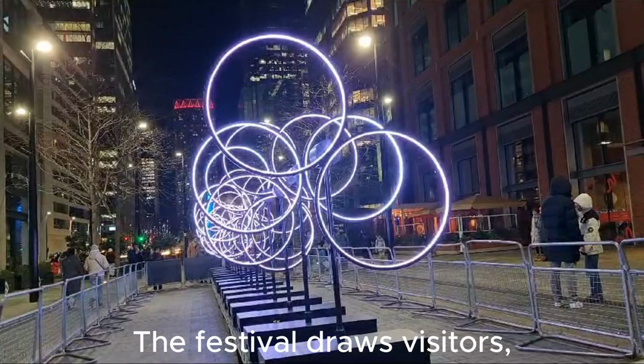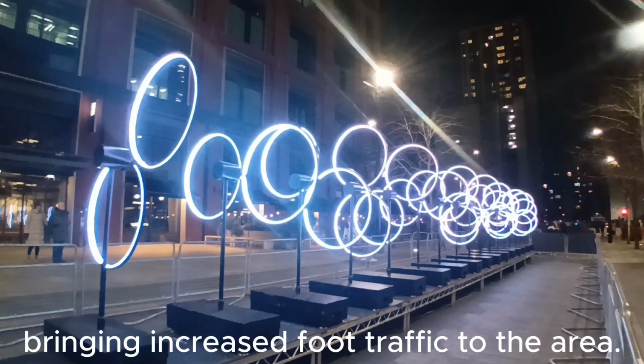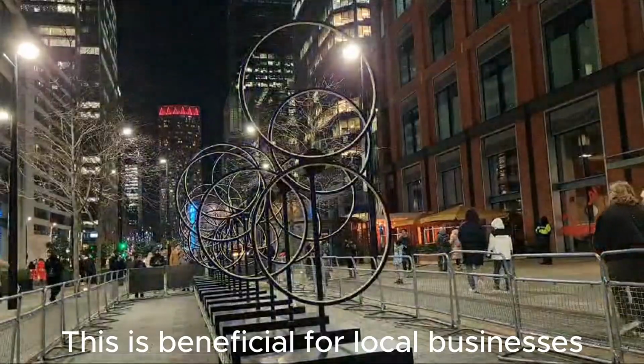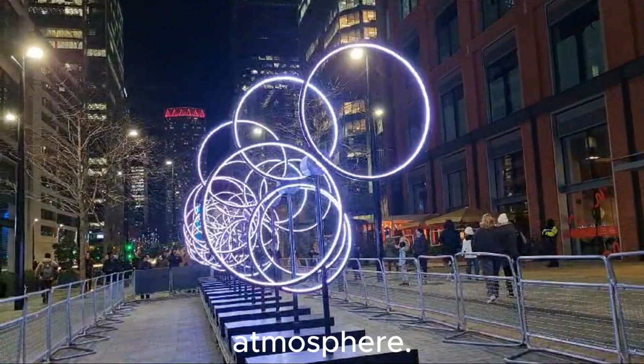The festival draws visitors from all over London and beyond, bringing increased foot traffic to the area. This is beneficial for local businesses and helps to create a lively and vibrant community atmosphere.